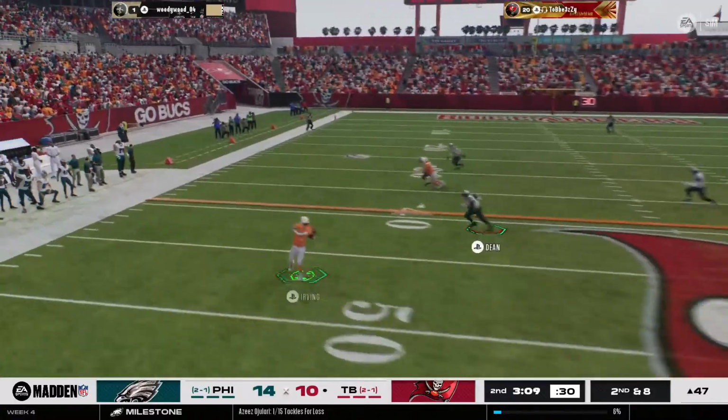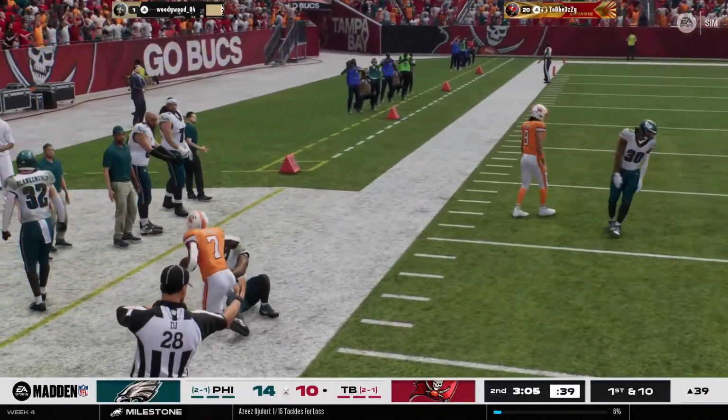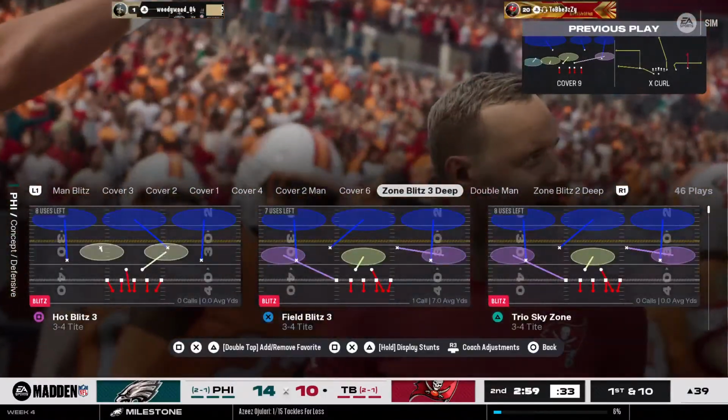Second down, throw for Mayfield. A pass pulled in by Irving. And he whistled him down, but not before he picks up a first down after a gain of 7.